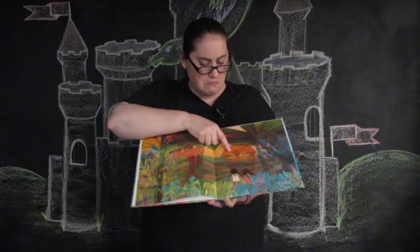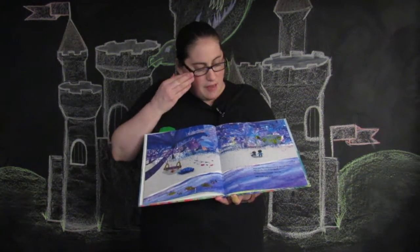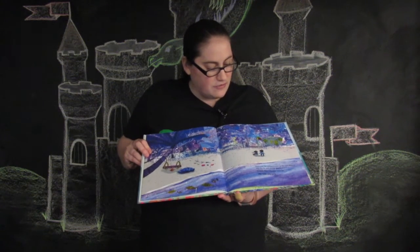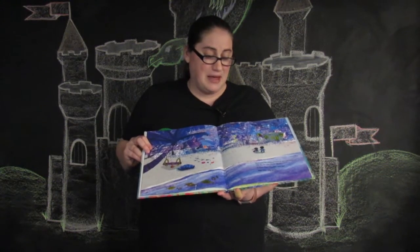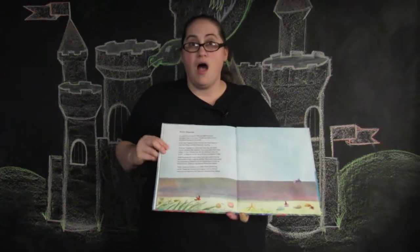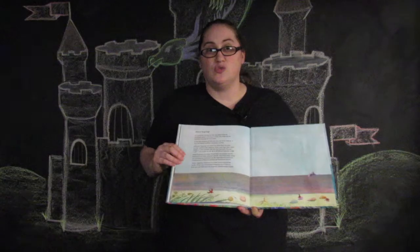There she goes. She does kind of look like a mermaid there. Benji and Belle walked home as the sun sank into the far side of the world. I love mermaids, said Belle. Me too, said Benji. And then the authors included a little bit of information about the dugongs.